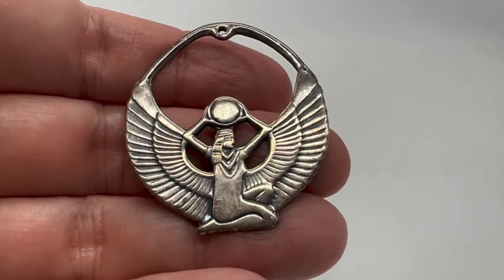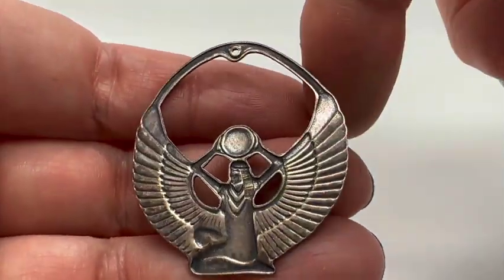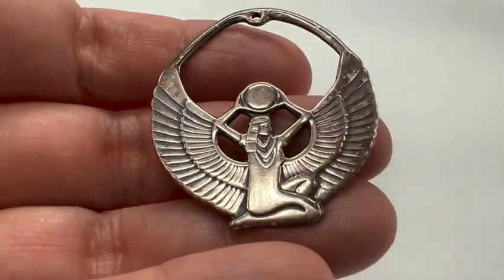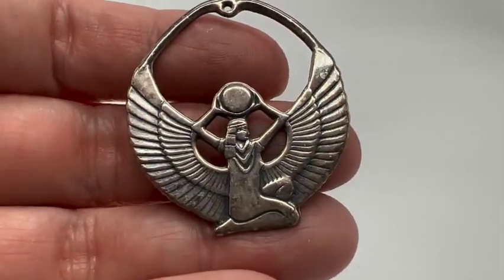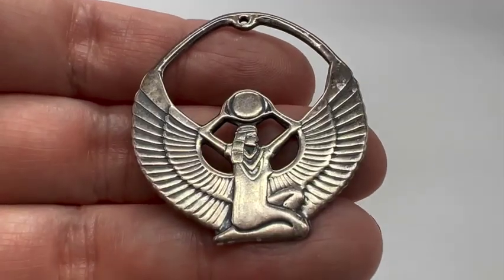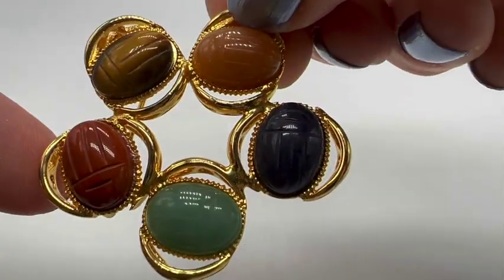Now this pendant I have to check for silver. Doesn't it look like sterling? It really, really does. I think this is the Egyptian goddess Isis, if I'm not mistaken. I might be mistaken. I'm not sure. But this is a very, very nice pendant, and I have to just check that out. In fact, I'm going to put that in my bag for testing at a later date. I will do that with you, so stay tuned for that. I think that's really, really pretty. I love that one.